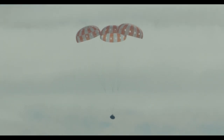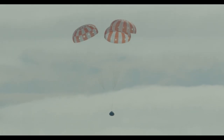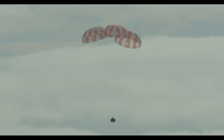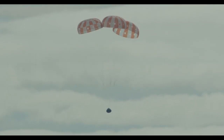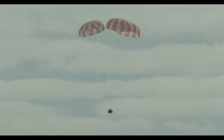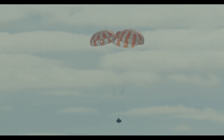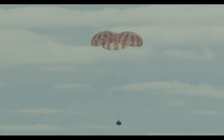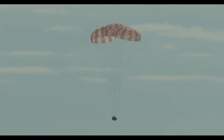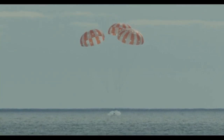Feet. Good descent rate. Feet. Splashdown.